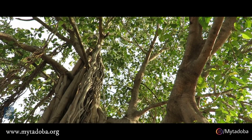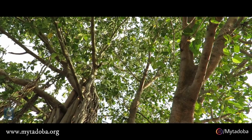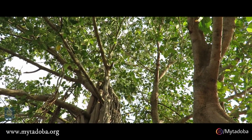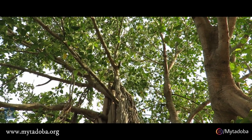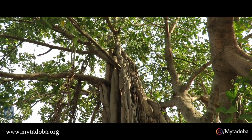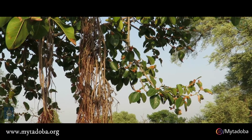So let's begin by exploring some frugivorous birds of Tadoba, whose diet mainly consists of fruits. The favorite trees of such birds are the ficus species. This is the Ficus bengalensis tree, the banyan tree, which is native to the Indian subcontinent. This tree produces propagating roots which grow downwards as aerial roots.